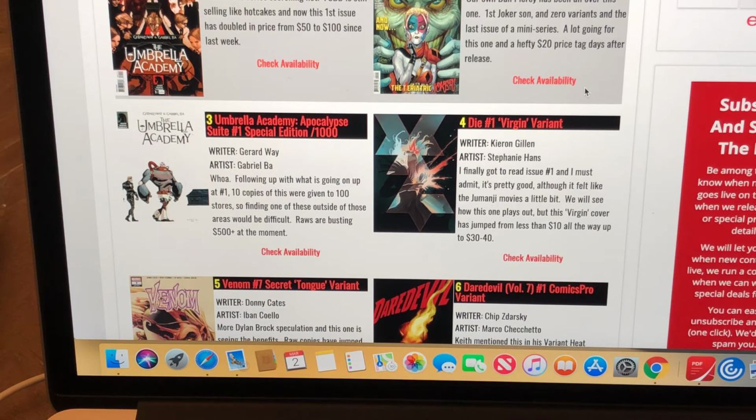So I have the Gabriel Ba variant of this issue, which is not listed here in the list, but I remember seeing this, and back in the day, even several years ago, this was always around a $200 book. I think the lowest I saw it go for was around $100 to $150. So man, I really wish I had bought it. It's really the best cover. I do have the Jim Lee variant and that Gabriel Ba variant. The Jim Lee is the Dallas one, of course, but yeah.